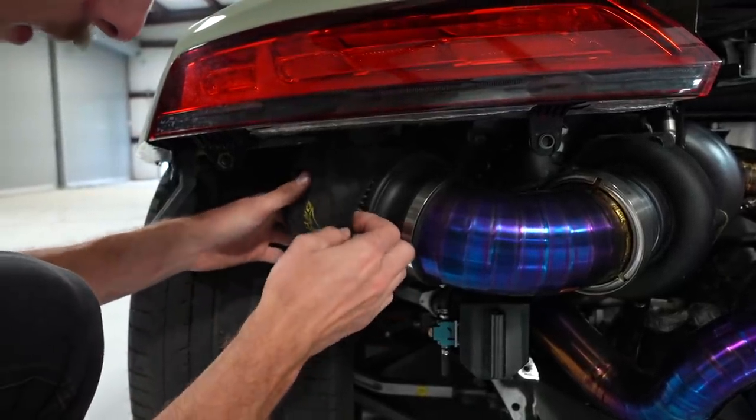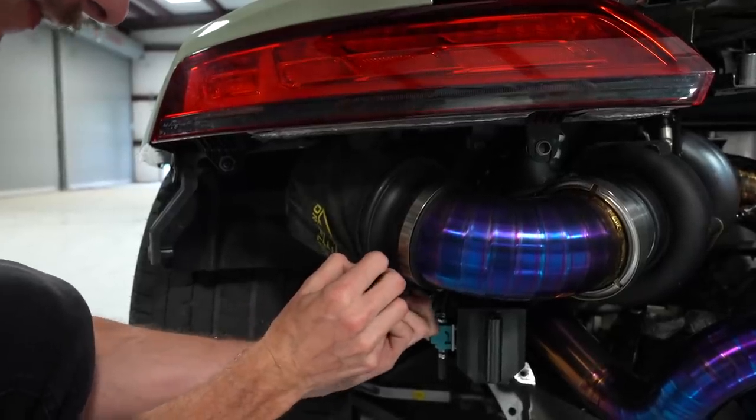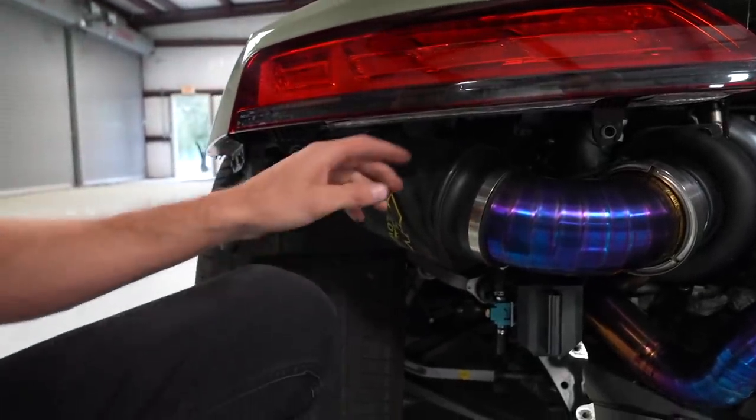It looks like... That's good enough. Yeah. This is good enough garage over here. Look at that. It works.